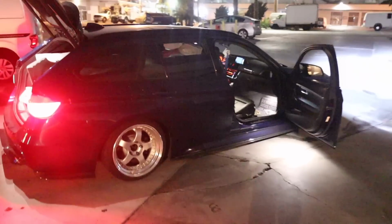We did it, guys. We fit everything in Jason's wagon. Honestly, I didn't think we would be able to, but we managed to. All the fenders, side skirts, front bumper, and the hood all fit in the wagon.